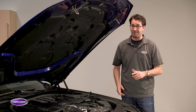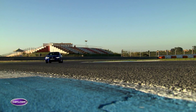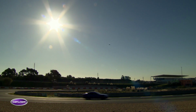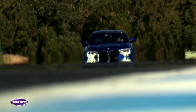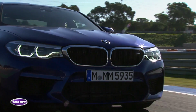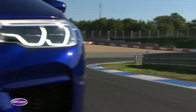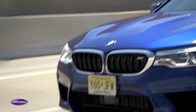Now for the good stuff, the 600 horsepower under the hood of the new M5. And this 600 horsepower is perhaps the most refined way 600 horsepower has ever been delivered. It's smooth, it's linear, and there's no such thing as turbo lag in this car. And with the standard all-wheel drive, you have 0 to 60 in 3.2 seconds. Yes, it's smooth and luxurious, but there's still something missing.